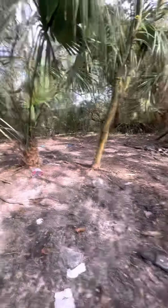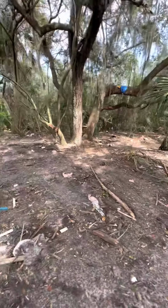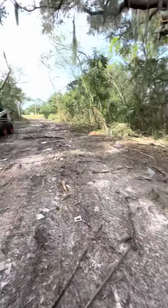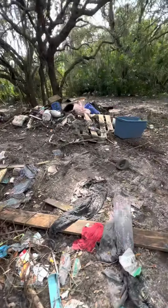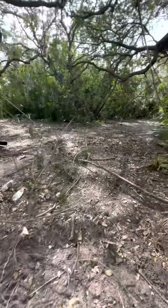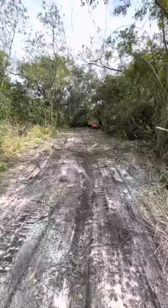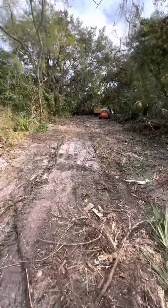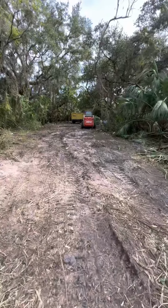And here we are with some even more progress. The path I'm walking here is actually to get to the camp. When we got here, it was about 4 to 5 feet wide. We did some land clearing to get the trucks back there and made it around 20 feet wide.